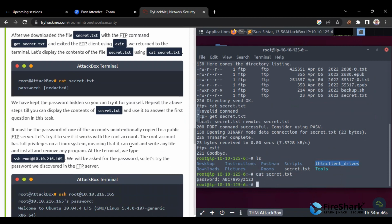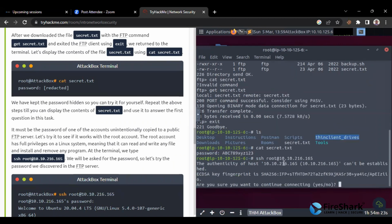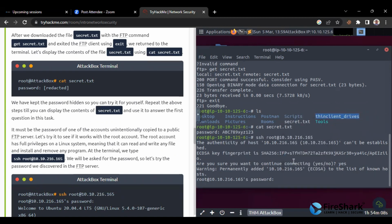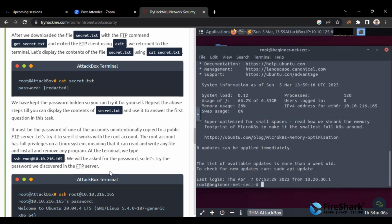Now we will try to log into the SSH server. So ssh, then root. We will try to access the root account: root@ then the IP, 10.10.216.165. Then hit enter. Yes, and it is asking for the password. So this is the password. We'll just copy it, and then paste. Yeah, the login has been successfully done.